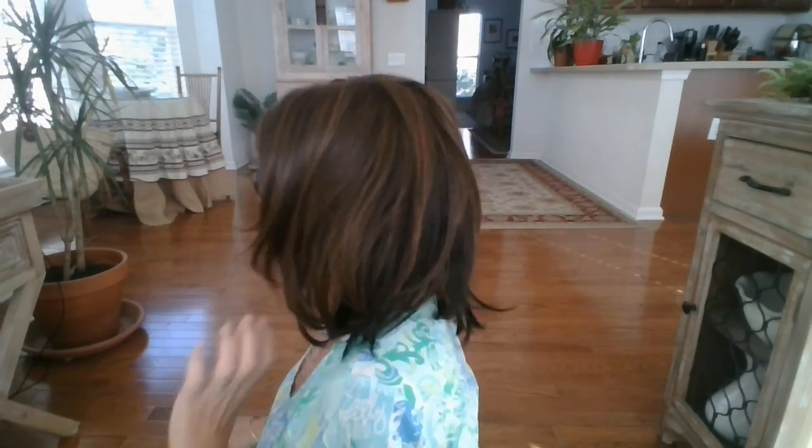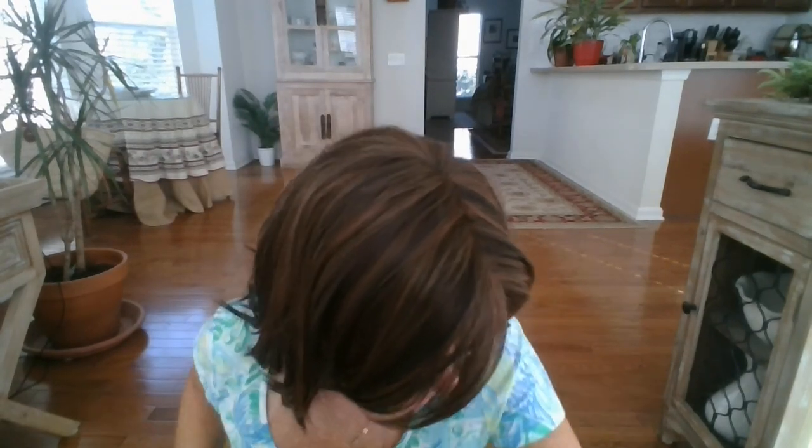Here is my right side. And I have to say, I really like the style, but I'll talk about that after I finish. Here we go in the back. And here we go on my left side. So, as you can see, all around, she's really a great looking wig. She's got good movement. And I'm going to give you the measurements, okay?